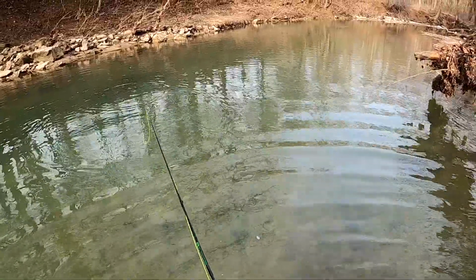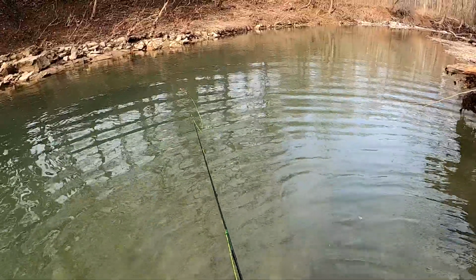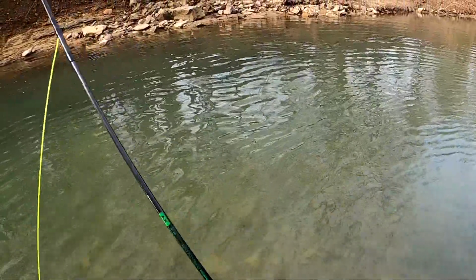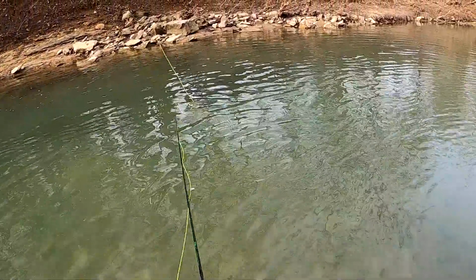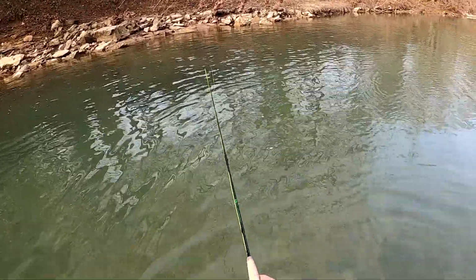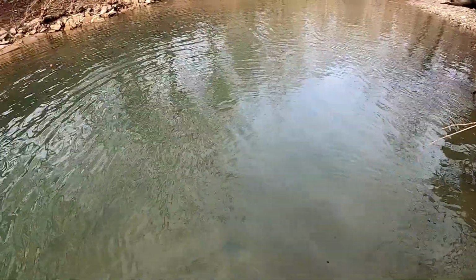But you know how it is on the river. You just want to keep walking, seeing the next spot and the next spot. Kind of like deer hunting. It's almost like you're never satisfied. You want to go over the next hill and then over the next hill. This looks like a good spot to catch one though. Actually, this whole stretch does.